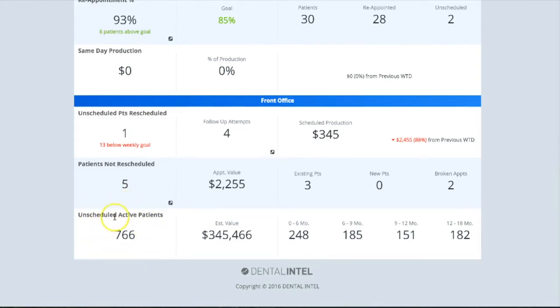How many are out there waiting to be put back onto the schedule? And what is that worth? Obviously, it's worth something to the practice. These appointments, and again, this is an appointment value, is worth that one appointment to the practice. But what's it worth to the patient about getting them healthier and keeping them healthy?